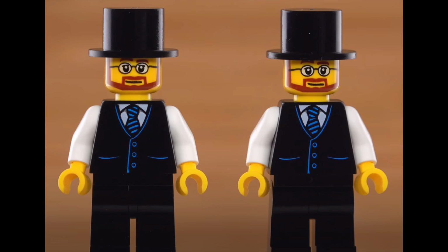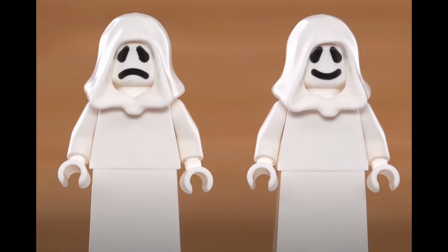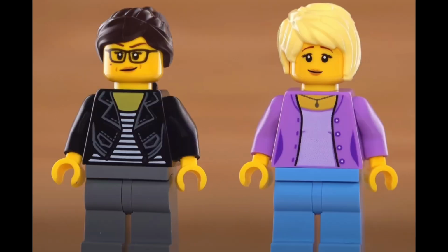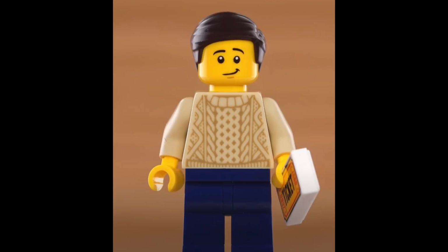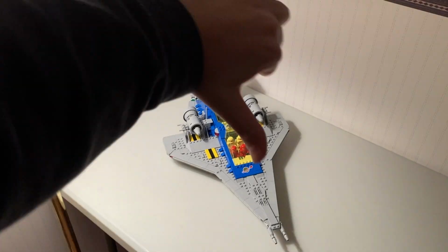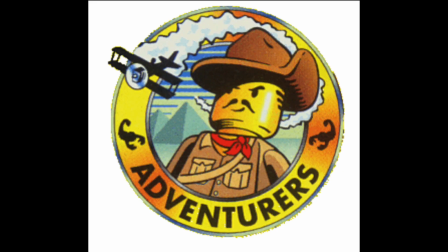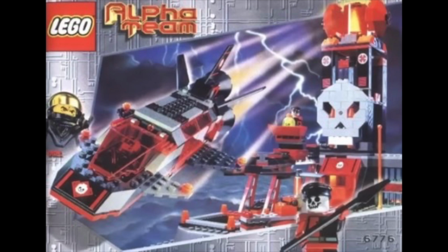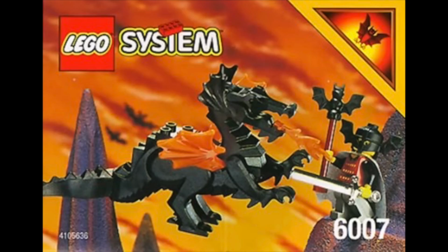And so we have the Fairgrounds conductors there, ghosts, some civilians for the fairground rides, and just another civilian with a ticket. Unfortunately, no Adventurers minifigures. So I think this set is debunked. Confirmed, not a secret Adventurers set. It had a lot of references to Adventurers, more so than Alpha Team and Basil the Batlord from LEGO Castle, but it just wasn't enough.